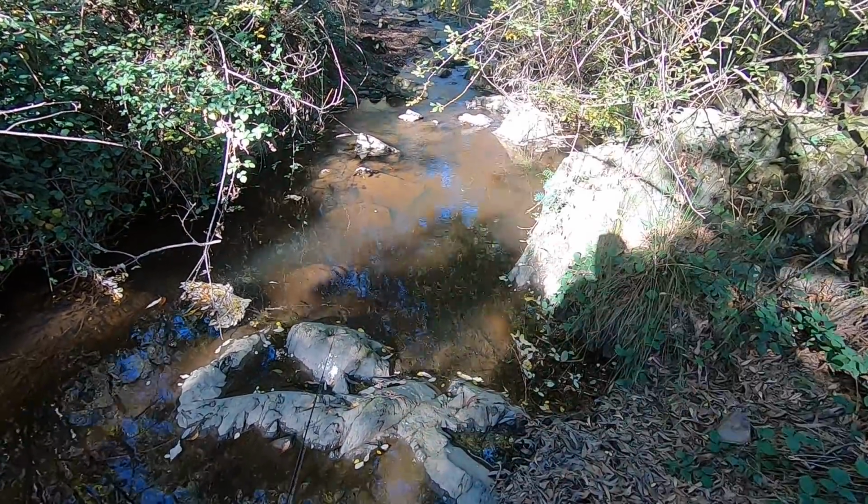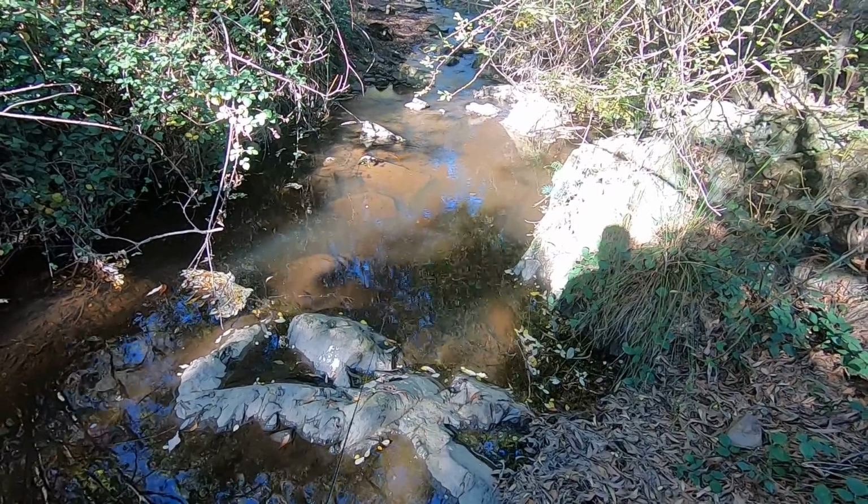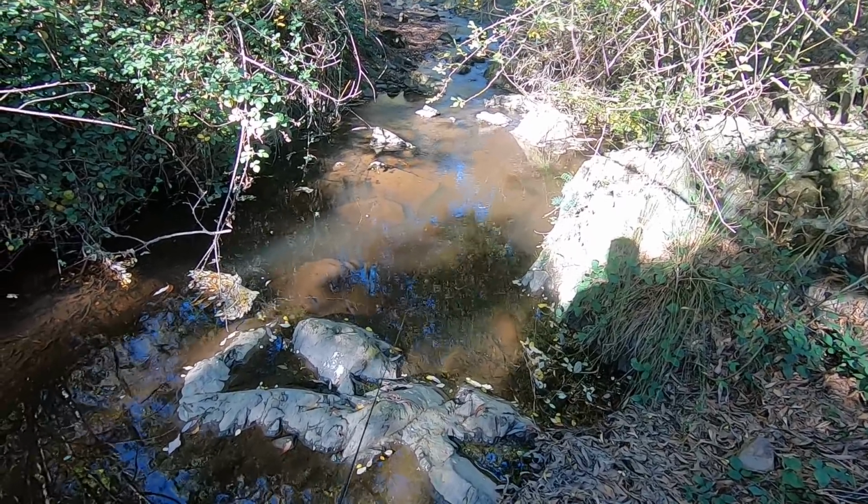How nice is that? Very pretty. All those autumn leaves and a bit of clear water. That'll make a great photo. Actually, I think I'll take a photo of that and I'll stick it up on my Instagram account.